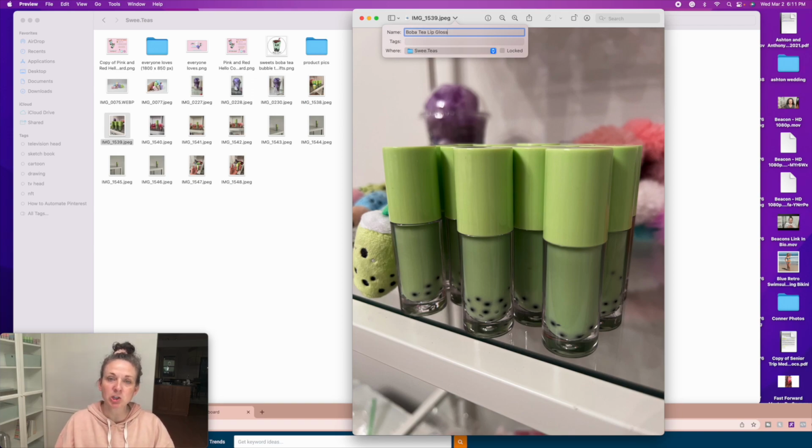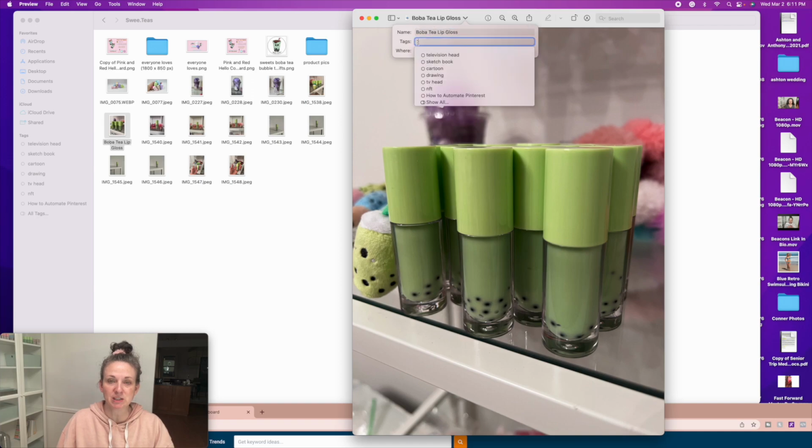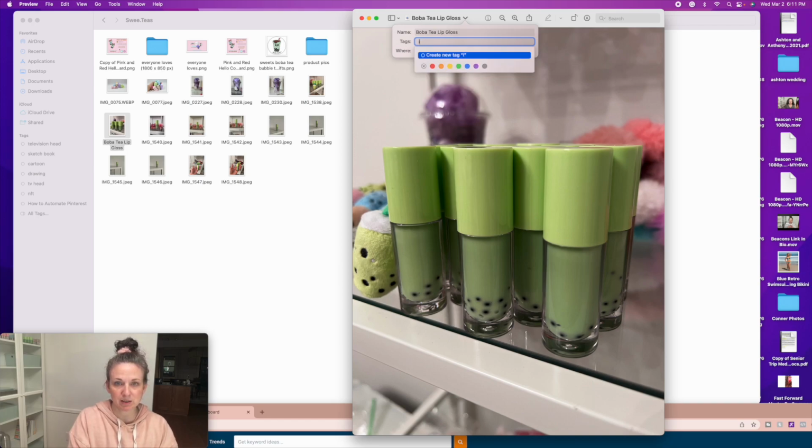And I encourage you to use words that people will search for, okay? So people are going to be searching for boba tea. They also might look for milk tea, those types of things. And so what I'm going to do, I don't want to overcrowd the name. I'm just going to do boba tea lip gloss. But then here in the tags, I'm actually going to put milk tea lip gloss, and hit enter.